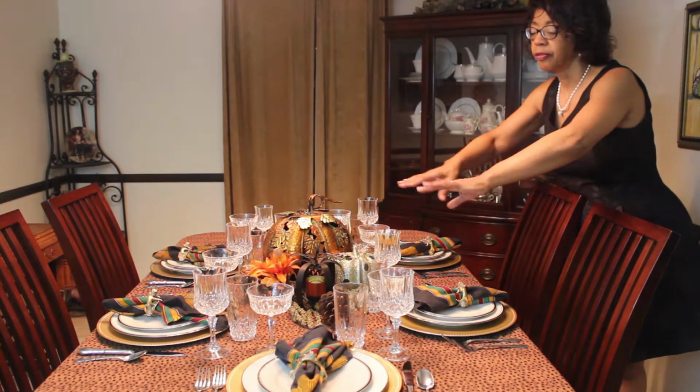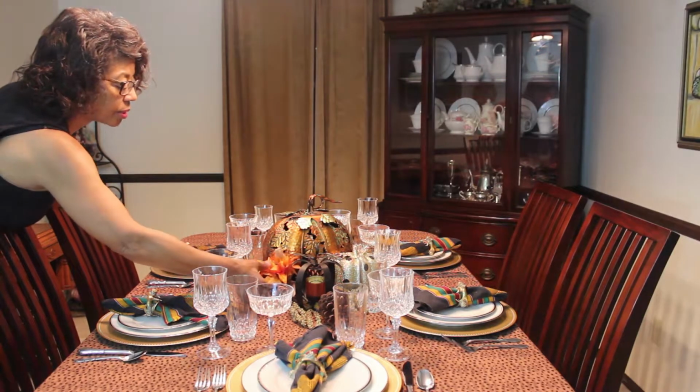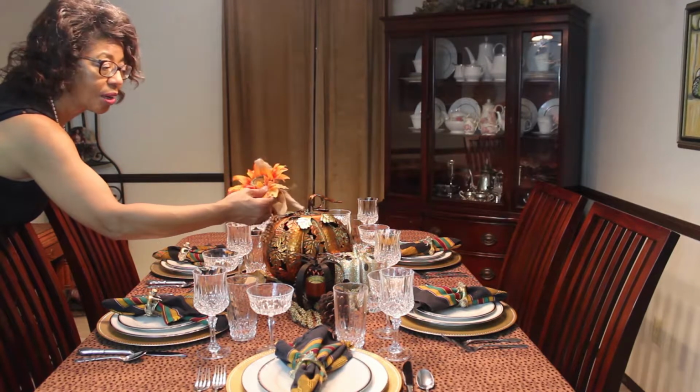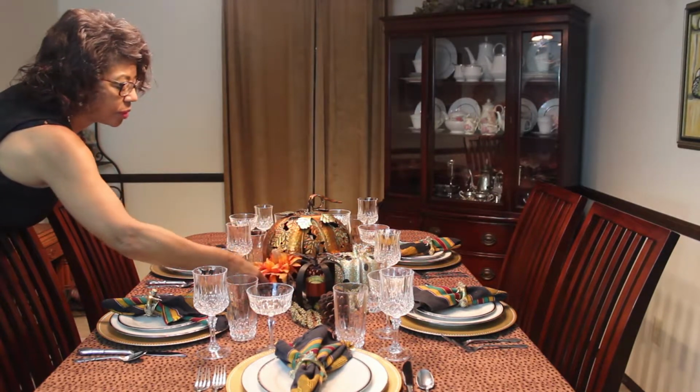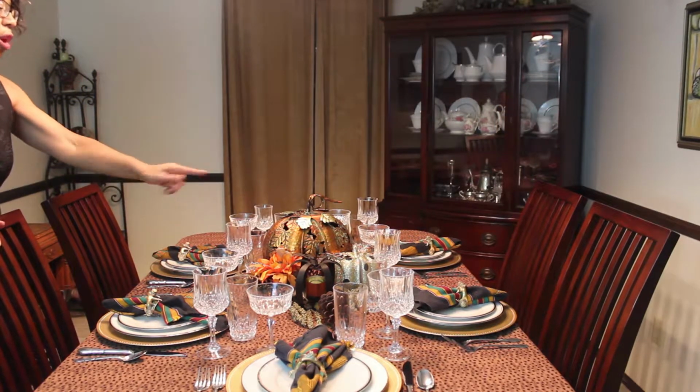And then I've got a little bit of foliage underneath there, and then of course some flowers here, and I'm loving this particular orange and kind of deep sunflower. So that's what I've got going on with the centerpiece.